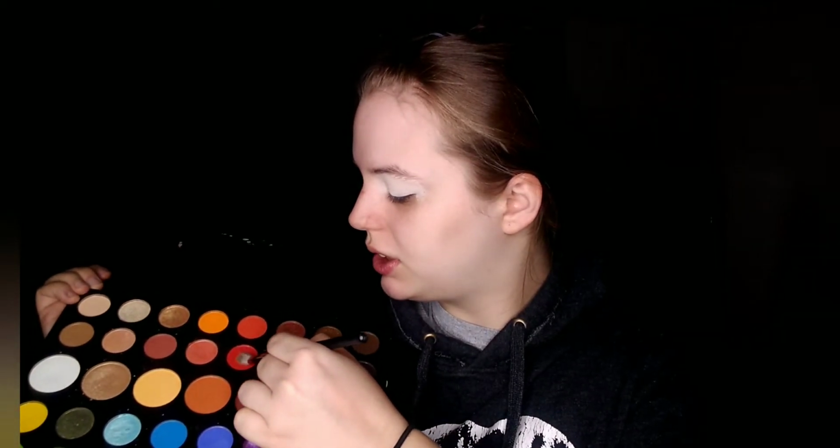Alright, so I'm going to go into the Morphe X James Charles palette. I'm going to grab this red shade, because if you didn't look at him before, you look at him now. He has kind of a red hair bit, and I'm going to take this red and I'm just going to stamp it on the outer part, and I will be building it up. And I'm going to blend it into a darker red, like a darker brownish to a lighter brownish color.